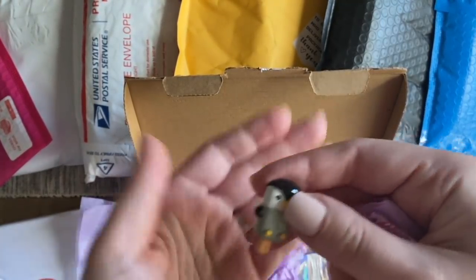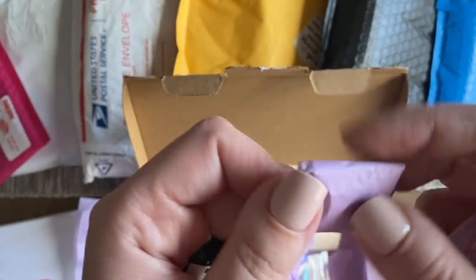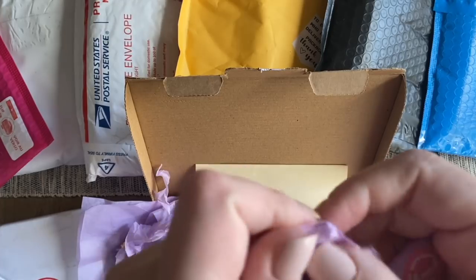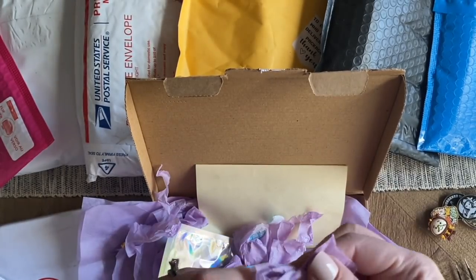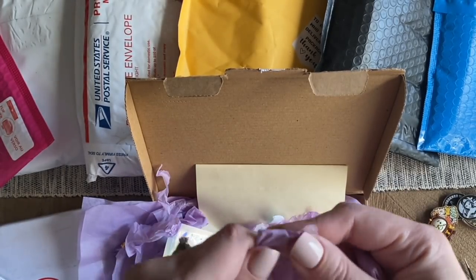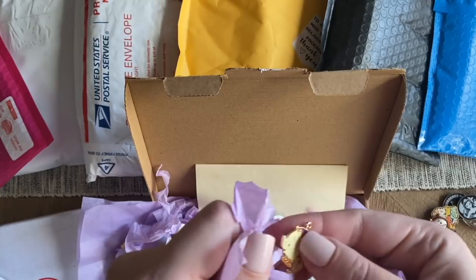What's this? Oh my gosh, look at that cute little penguin popsicle. Oh my gosh, that's so cute. I cannot wait to go and check out Sam's shop. Again, the name of it is Forever Sparkles. I want to go see what else she has there in her shop.